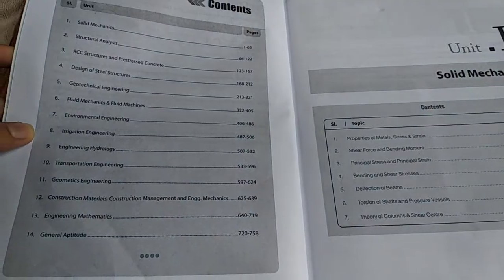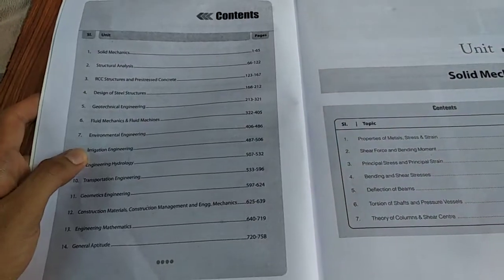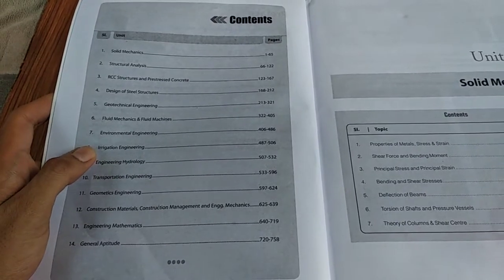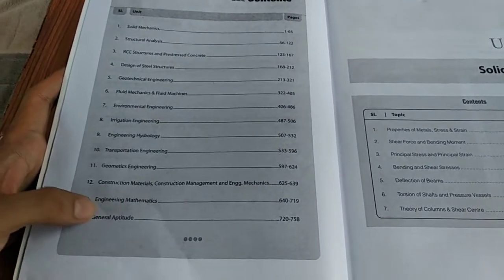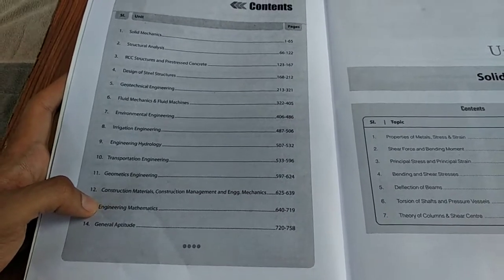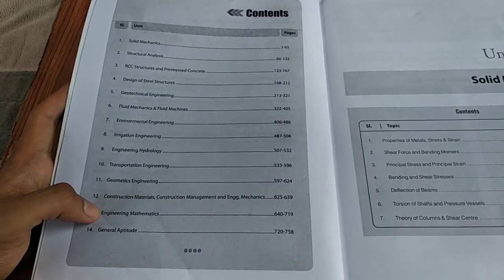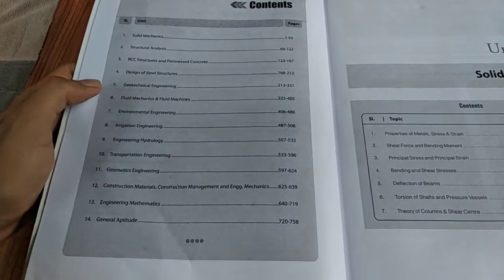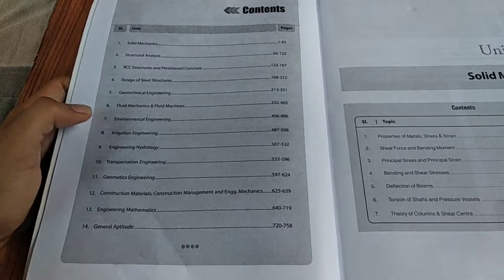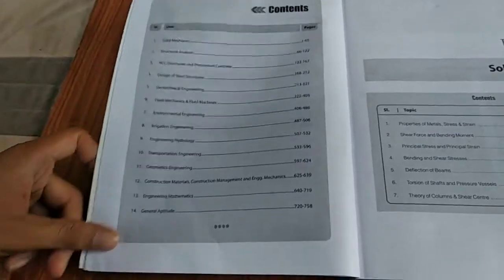Okay, here if you see, the maximum weightage comes from soil mechanics or geotechnical engineering, whatever you say. 15% is from general aptitude, 13% nearly is from engineering mathematics. Then you get 18 questions, I guess, from geotechnical, as I said. Then environmental is important. Geotech, environment and transportation engineering, you get 10 plus marks.